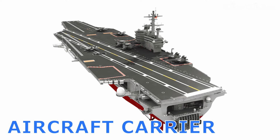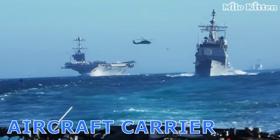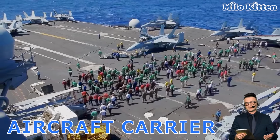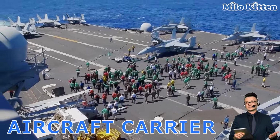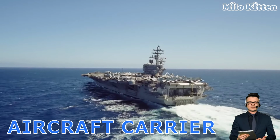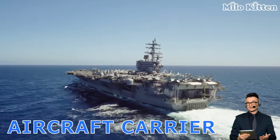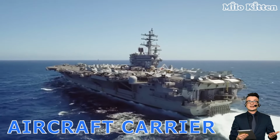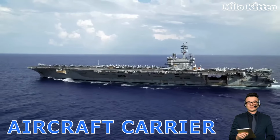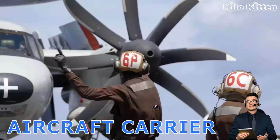Aircraft carrier. An aircraft carrier is a warship that serves as a maritime air base, equipped with a long flight deck and facilities for transporting, arming, deploying, and recovering aircraft. Aircraft carriers allow navies to project air power worldwide without relying on local bases to host aircraft operations.